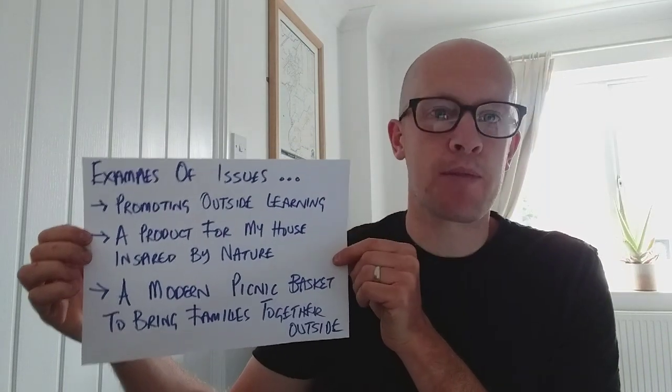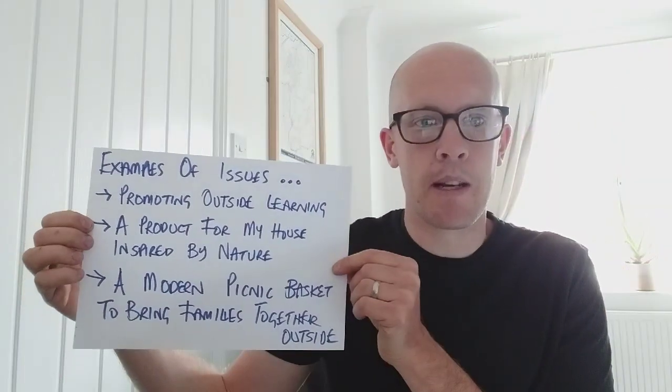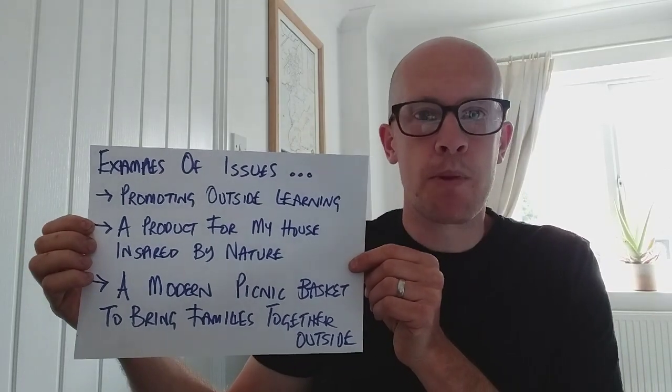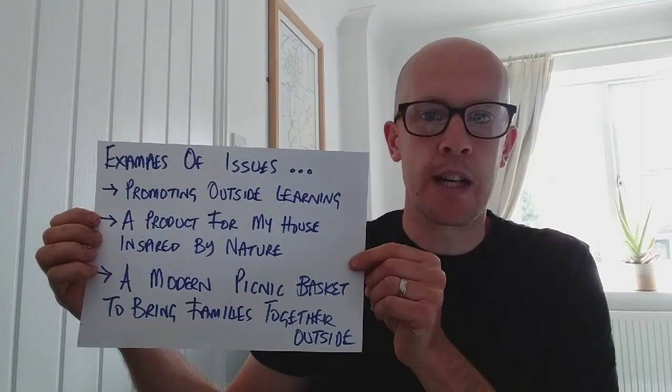You could develop a product loosely associated or inspired by nature. I mean, Art Nouveau is a really, really good starting point for this. Art Nouveau was a design movement inspired by nature and the environment. So you could produce a product in the style of Art Nouveau, in the style of nature and the environment.